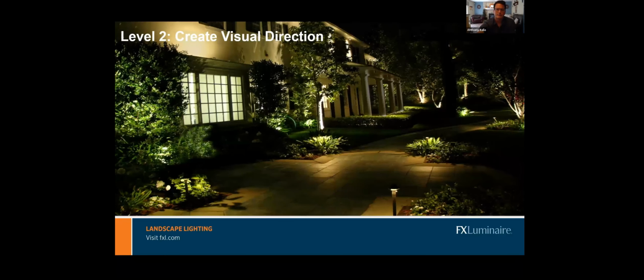Medium light. What do you think of this image? It's a little chaotic, but a lot of illumination. You've got trees lit up, smaller trees in the back. You've got trees in the middle. You've got some path lights showing you where to go. Maybe it's not enough.